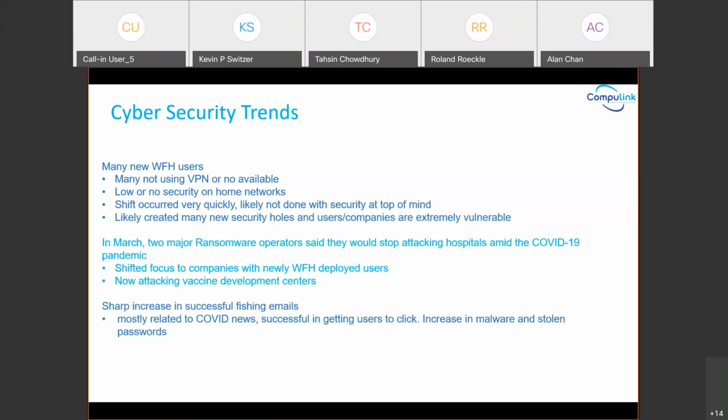Also, another major thing is that we've seen a sharp increase in successful phishing emails. And most of these are related to COVID news and now other social issues going on. But people are very hungry for information, for updates on the news. And these attackers, it all starts out with, all right, I'm going to draft this email. It's going to look legitimate, and it's going to have some headline in there that's just irresistible to clicking.